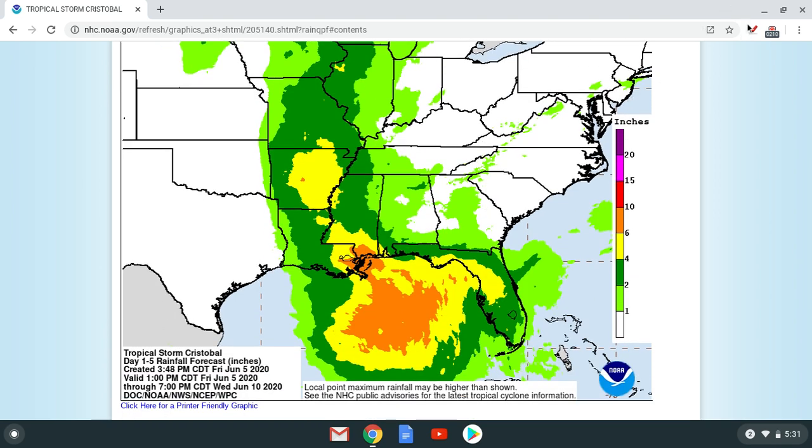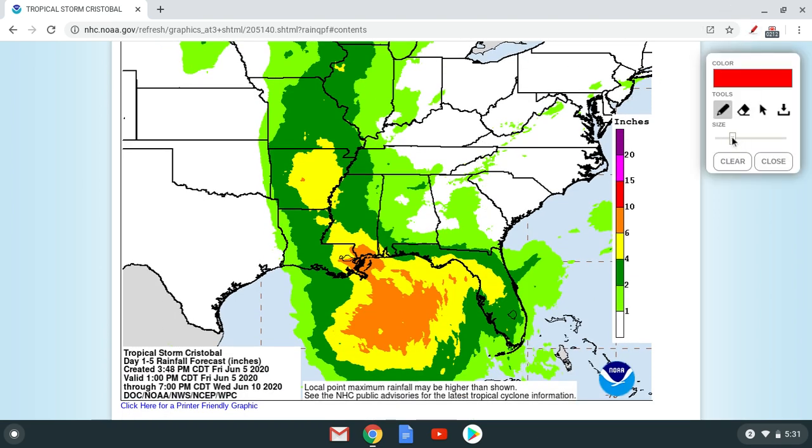Looking at the rainfall potential, again, most of the rainfall will be on the east side of that system because of the dry air coming in from the back, spreading into Florida. Even the East Coast will get 2 to 4 inches of rain with this. And we're going to be seeing around 6 inches of rain around Mississippi and Louisiana with that system as it makes landfall.